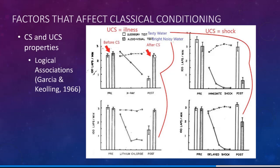Conversely, the reverse is true. They're not associating shock, or a painful stimulus in the paws, with taste. Instead, they're associating it with bright, noisy water. So maybe like lightning, animals are predisposed to associate sounds and flashes of light with painful stimuli. The idea here is that through some evolutionary constraints, some stimuli are easier to associate than others.